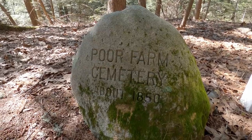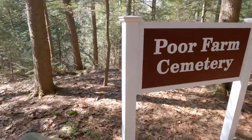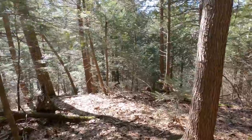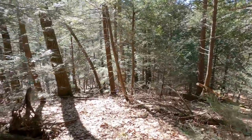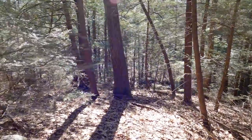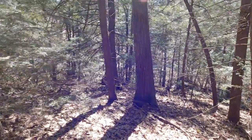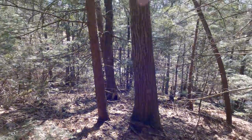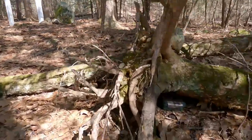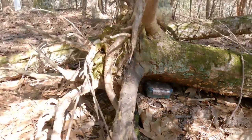And we got a rock here. Plus it says Poor Farm Cemetery, about 1850. All right. Looks like it's a little bit over this way. All right, I'm within 10 feet, 9 feet. Six feet. It's gotta be right around here. And, there it is. Right there. Found it. All right.